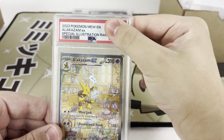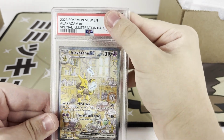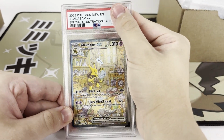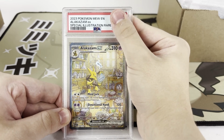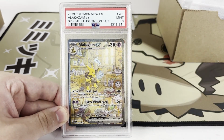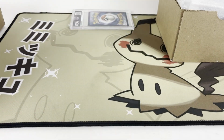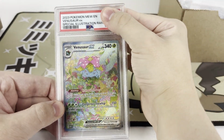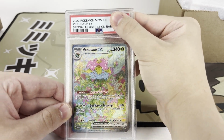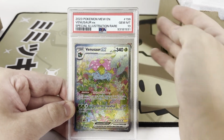Yep, good idea. We have our next 2 151 Special Illustration Rares on video here. This one, I'm for sure we pulled on video. It is the Alakazam EX. And Alakazam is only a Mint 9. That is a bummer. But that doesn't mean we've missed out on our 151s, because we do have what I was saving on this side, which is Venusaur EX. Not sure if this was pulled on video, but here he is. Venusaur EX is a Gem Mint 10.